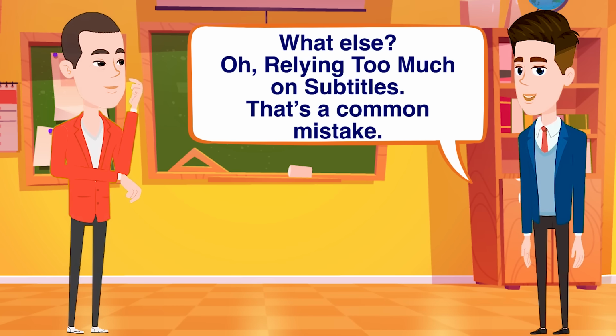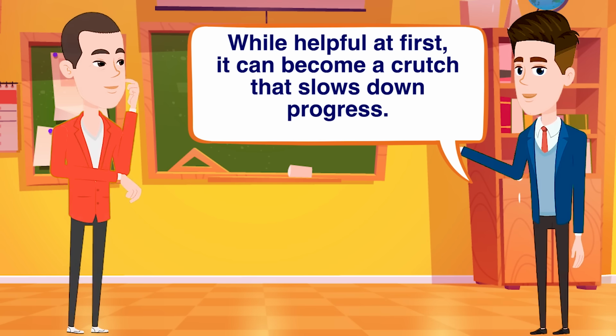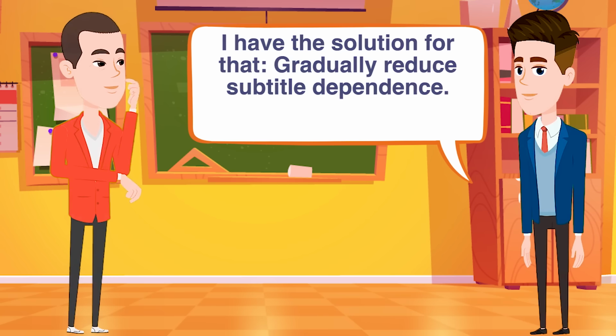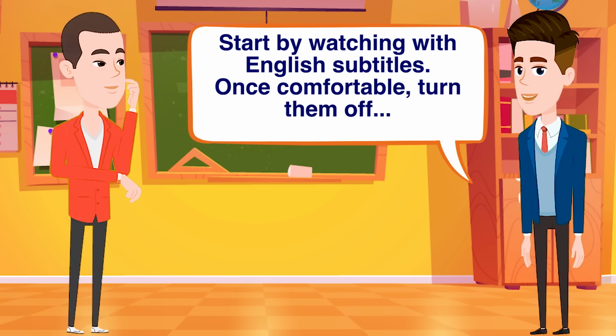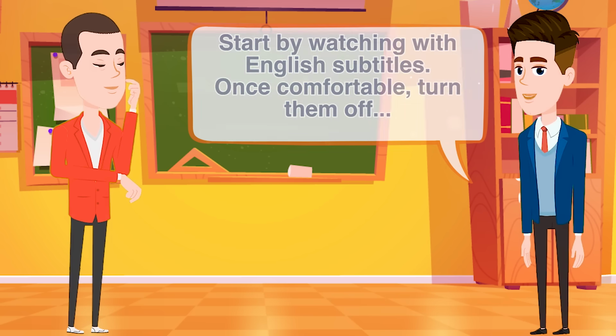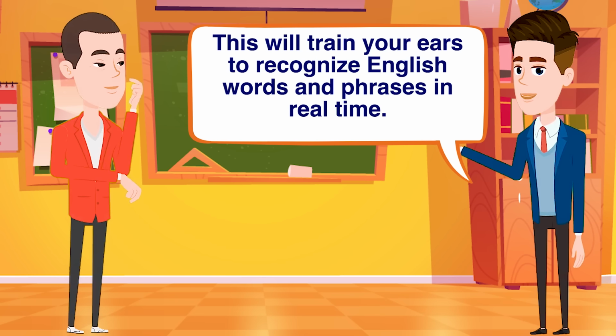What else? Oh, relying too much on subtitles. That's a common mistake. Many learners watch English movies or shows with subtitles in their native language. While helpful at first, it can become a crutch that slows down progress. I have the solution for that. Gradually reduce subtitle dependence. Start by watching with English subtitles. When comfortable, turn them off. And rely on context to understand. Repeat scenes if necessary. This will train your ears to recognize English words and phrases in real time.